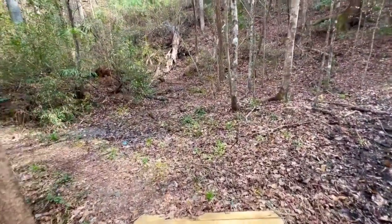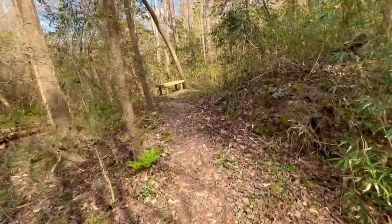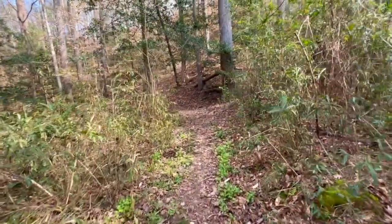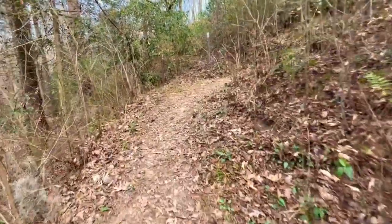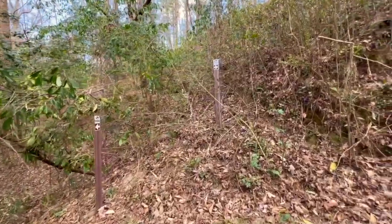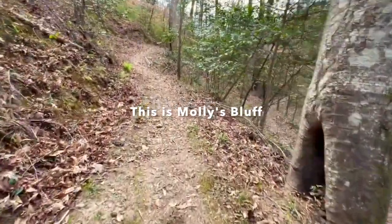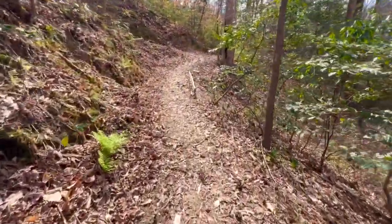How pretty, look at this. And a bench. Right where you need it, too. Very tempting. Oh yeah, especially when you see that there's some uphill right here. Well marked. Video never shows how steep these hills are.